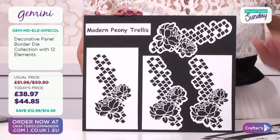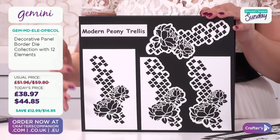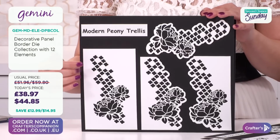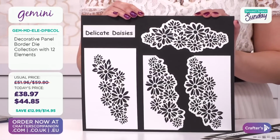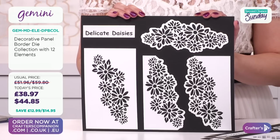As well as that, I'm bringing to you your modern peonies. These ones I think look wonderful. You've got that trellis in the background growing up, but I also quite like it because it reminds me a little bit of maybe honeycomb. Have you got any bee stamps? They could be cool to add on, couldn't they? And then last but by no means least, I've got your delicate daisies. Perfect for the summertime, which of course is with us very soon indeed.